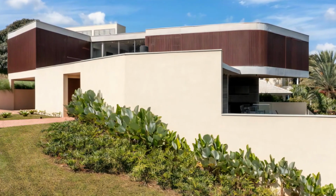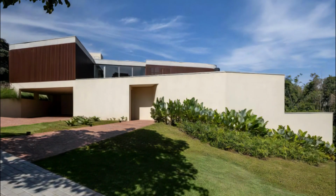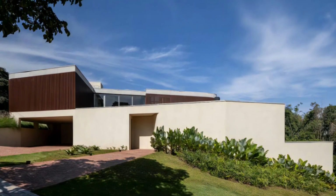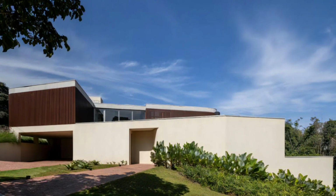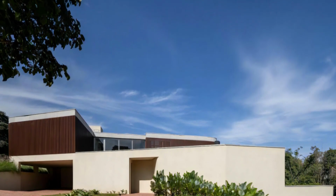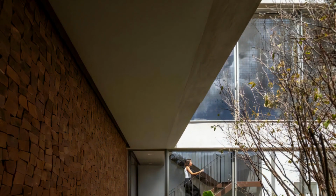The social programs, including the living room and kitchen, benefit from central patio visibility, while technical areas like the laundry and storage rooms, along with the garage, are located on the side facade facing the neighboring property. The outdoor area features a gourmet space and a pool surrounded by a flower bed, offering privacy from the street.